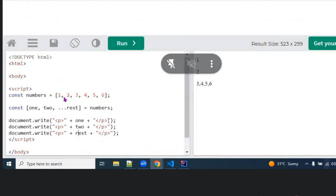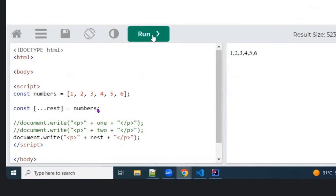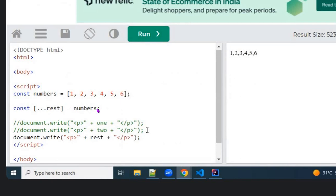So, let's say the numbers is an array and you don't know how many numbers are there. But you want to map them to the equivalent variables, like 1 to 1, 2 to 2, 3 to 3. But you know only a couple of them, or you are creating dynamic variables. In that case, 1, 2 you have defined, and the remaining will go to the rest with dot dot dot. So if I do like this, I will get like this.